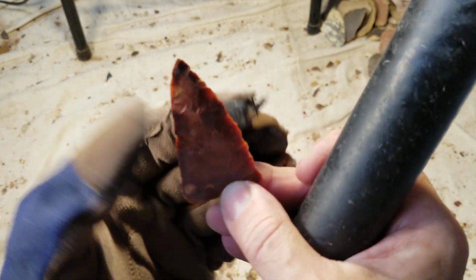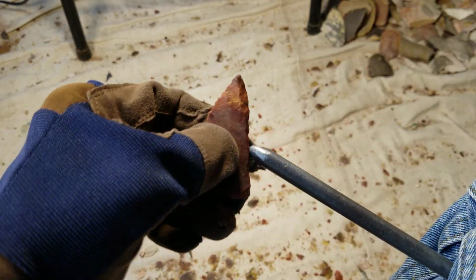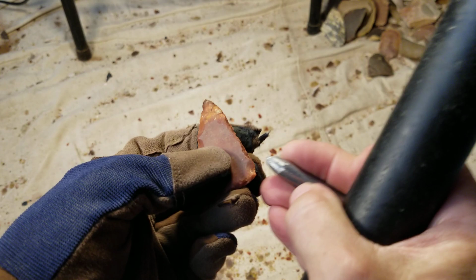This one is translucent in certain areas, so it's a mix. This one is a mix of translucent and non-translucent material. I would still call it a Jasper.